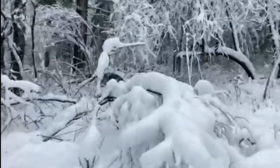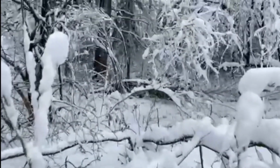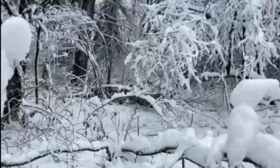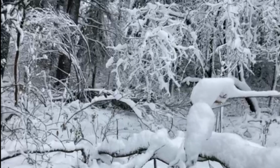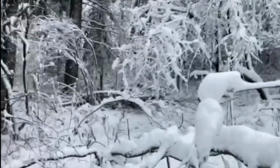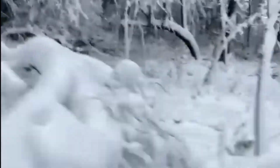Oh, that pine branch right there, but that's been down for a while. Must have went down early because it's got snow on it. Maybe it had snow on it and that's why it went down. So that's probably what came off. Oh, look at it. It's up to my knees right there.